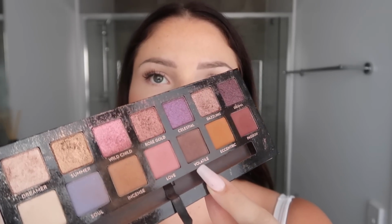And that's it. Okay, now for the last step, I'm going to show you how I do my little brown wing. It's actually really easy. I've been doing this for a while now. I literally just use a dark brown. This is the one that I normally use, but you could use any dark brown.